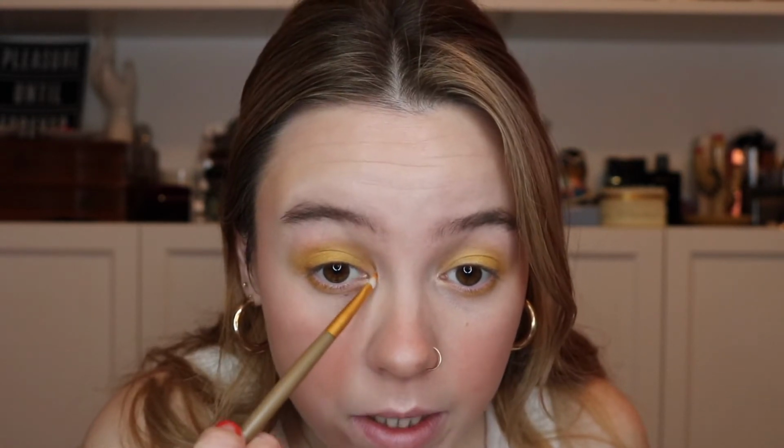And then I'm gonna go back in with Lunch Money and do the inner corner highlight. Lunch Money is a Super Shock shadow. I don't know if you guys have ever used ColourPop, but it's like a wet shadow, which is really cool. I just love these Super Shock shadows. Lunch Money is one of the best universal highlights from them. It has a gold undertone, but it's kind of silvery, like warm and cold. It's just really good. I love it for the inner corner. I think it just wakes you up and looks natural. So that's the eyeshadow, and now I'm just gonna add a little bit of mascara.